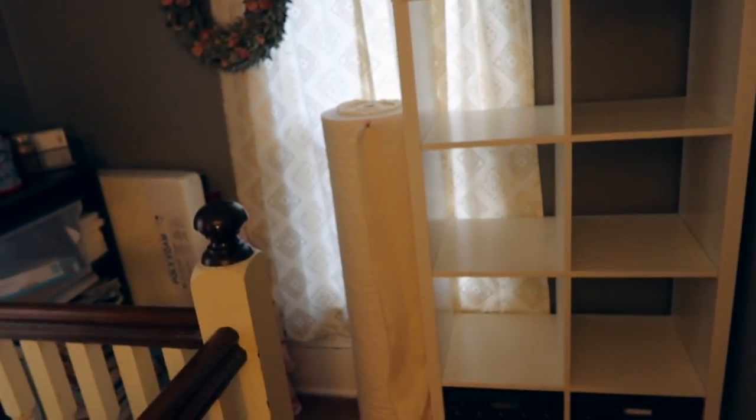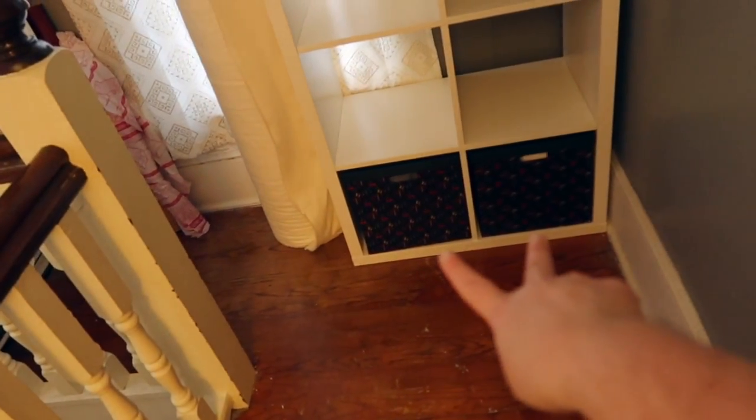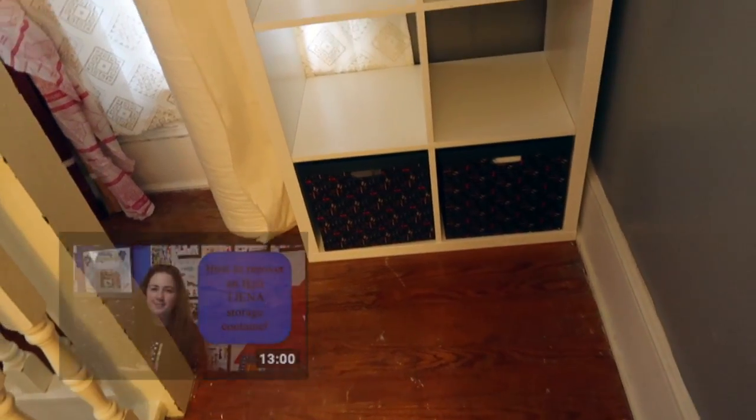I apologize for the light. It's really dark in this hallway in the evening times. So I've got my two recovered boxes. I have a video for that because they've got some cute little fabric on it. All right, now the big thing.